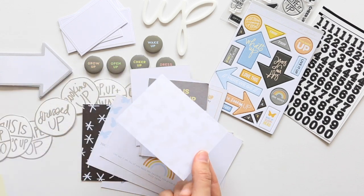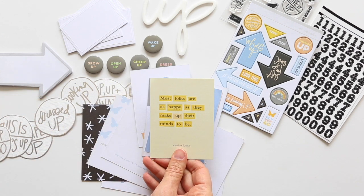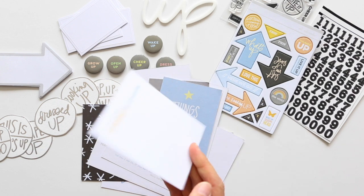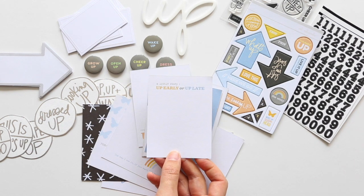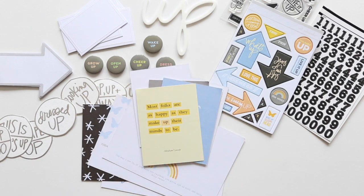Repeated butterflies here for a pattern, and then Things Are Looking Up. Most folks are as happy as they make up their minds to be, which is a quote from Abraham Lincoln. And then a little story, Up Early or Up Late, where you can talk about which parts of those are important to you.